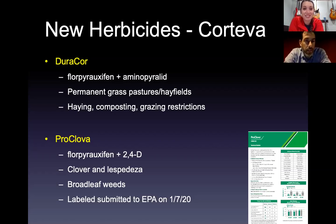And that is also a broadleaf herbicide, but it will also pick up sedges and certain grassy weeds too. So it's a little bit more broad spectrum, certainly, than what 2,4-D was bringing to the table in Grazon Next. But that is going to be a good combination for controlling many perennial broadleaf weeds, some of the brush species, and Duracor, I think, is going to probably be more stable than Grazon Next because the 2,4-D component has been replaced out of that product.